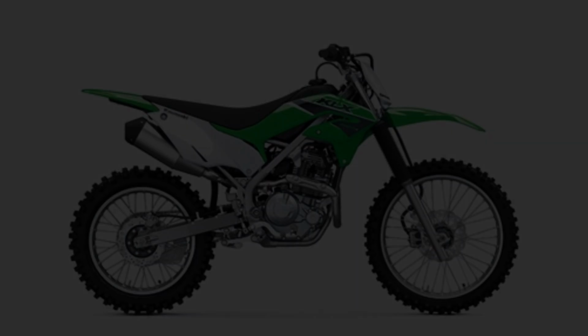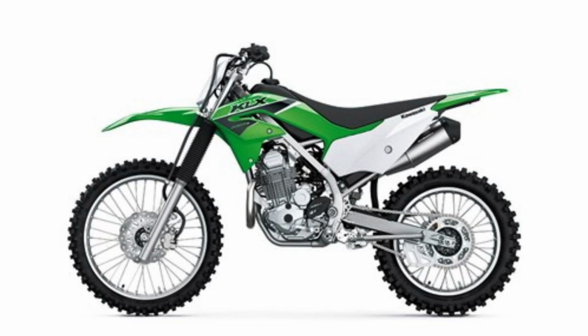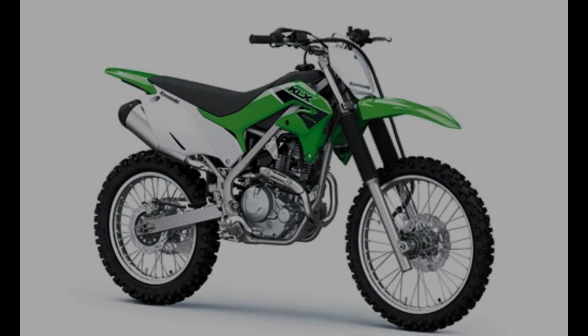The 230RS has not yet been updated for 2024. Still the 2023 model, which has 1 inch lower clearance and seat height, and still at the 2023 price of $4,750.